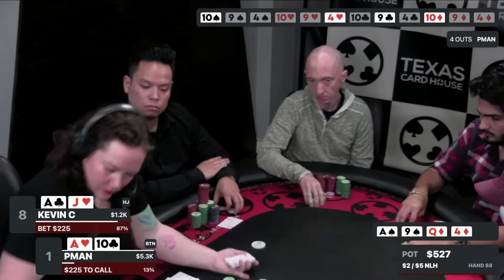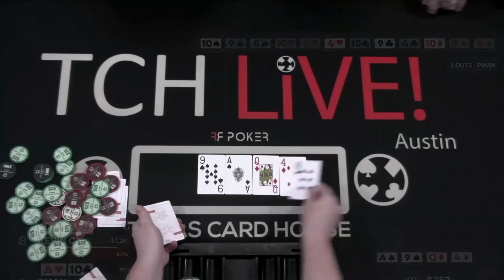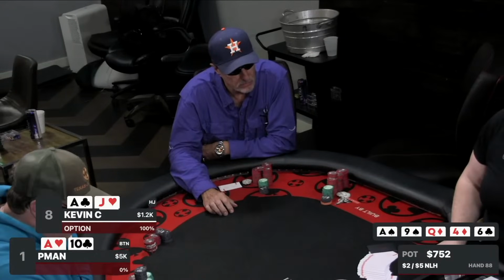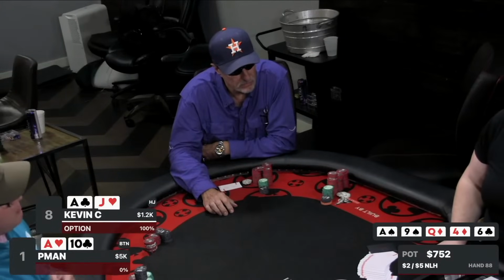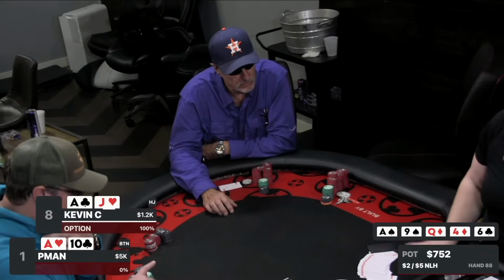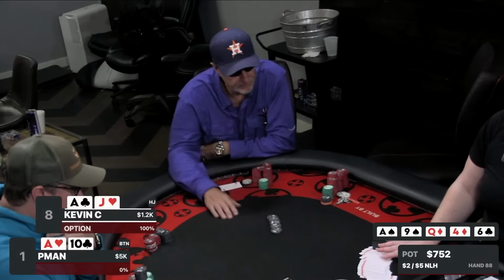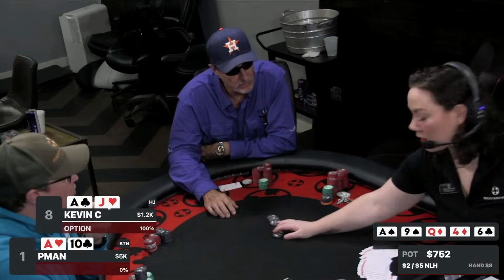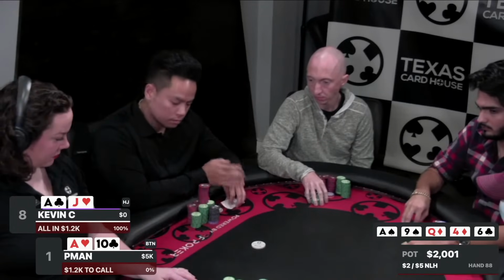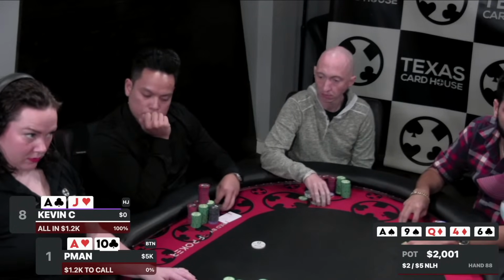All right, so we're going to go to the river. A 10 wins for P-Man, a 9 or a 4 would chop it. None of the above with a 6 of clubs. Kevin will be best if we get to showdown. 750 in the middle. Let's see if he wants to put any more in. He does want to put more in. He wants to put all of the money in. Wasn't that a strange all in? It was like 2x pot.